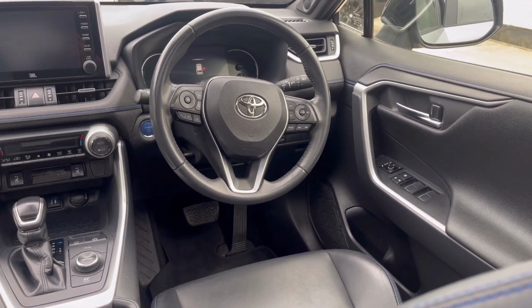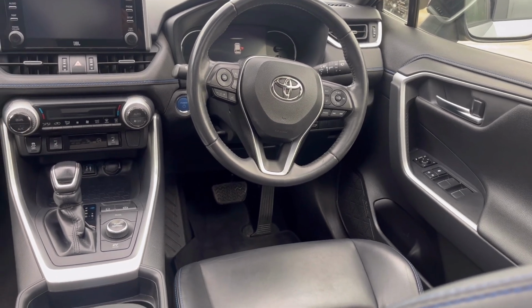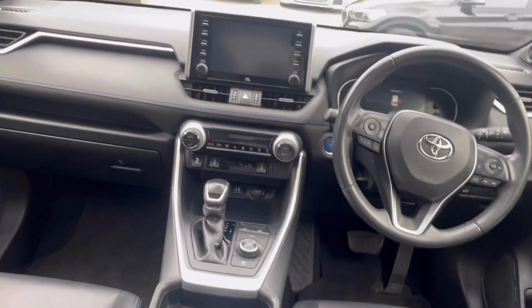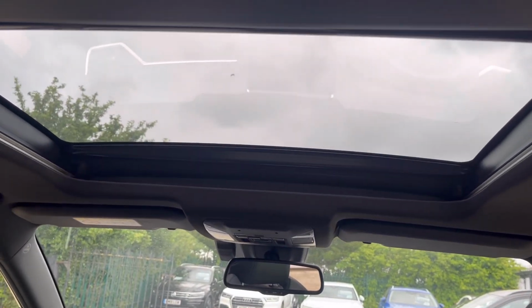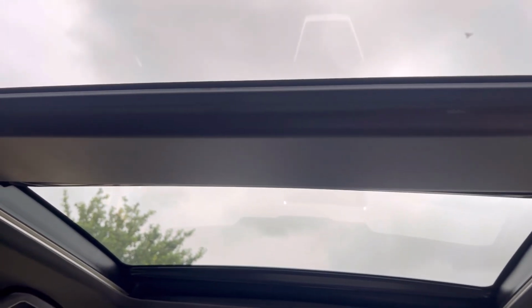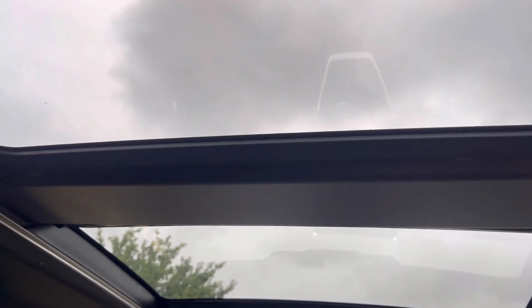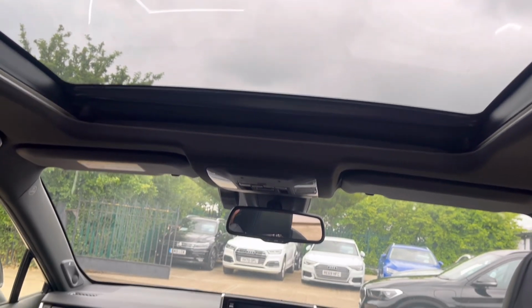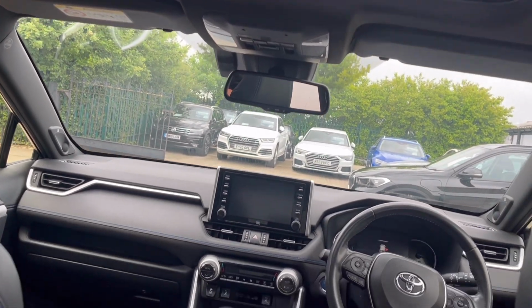There's a power tailgate, front and rear parking sensors with the optional 360-degree camera. Also has the optional JBL stereo system, so you've got AM FM as well as DAB radio, 5 USB inputs, voice control, obviously Bluetooth connectivity, Bluetooth music streaming.